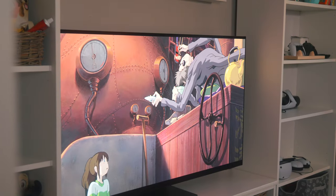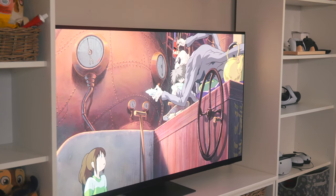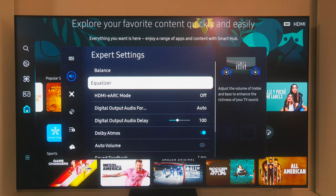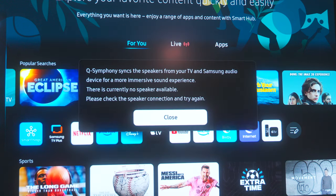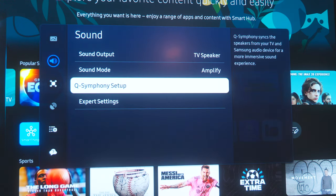There are some sound settings to choose from as well if you do want to use some of the AI features, as well as the ability to set your own custom EQ, which is always a great feature to have. This TV does also have Dolby Atmos support, and you do have the ability to use this 70 watt setup as a center speaker if you are setting this up in a surround sound setup.